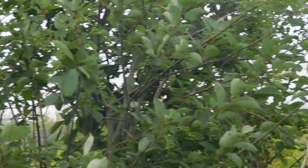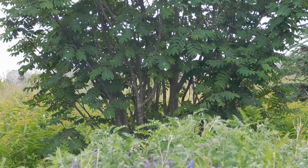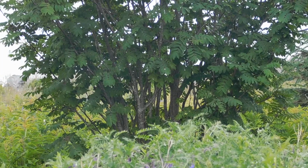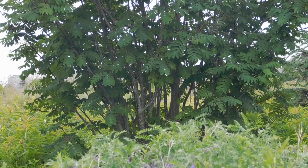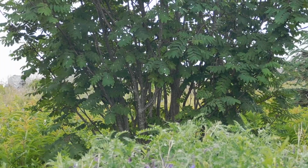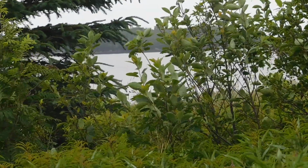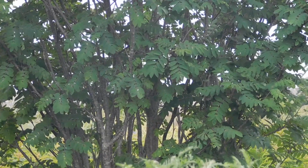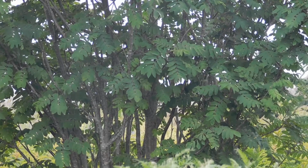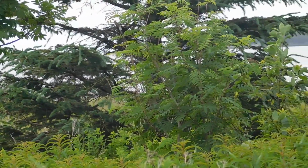It's hard to believe there was. Right in there, in the very heart of that little clump of sumac, a raccoon had been up in there yesterday morning, and I stopped by just like I did today, and I set my camera on there, and only when the raccoon started moving in that tree did it occur to me there was a raccoon there. That raccoon was so well camouflaged. And then it was gone.